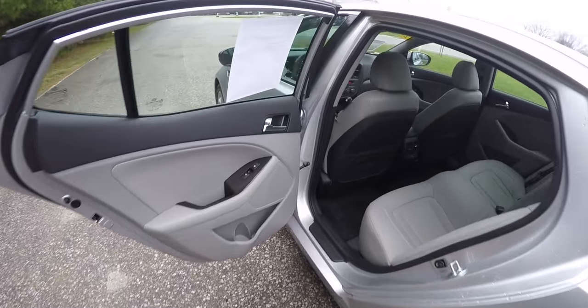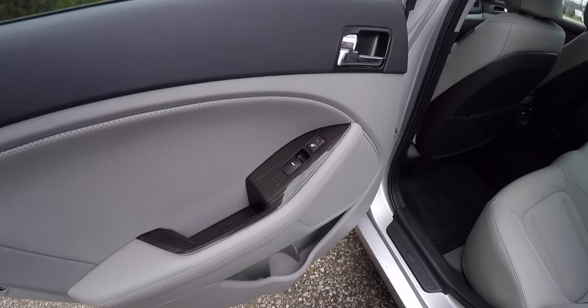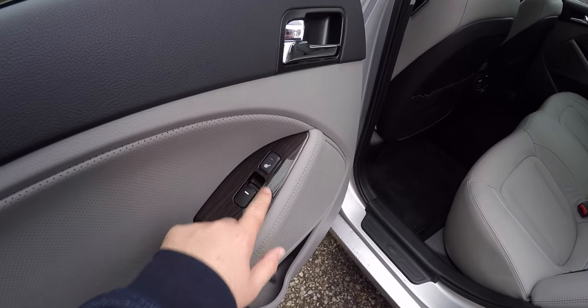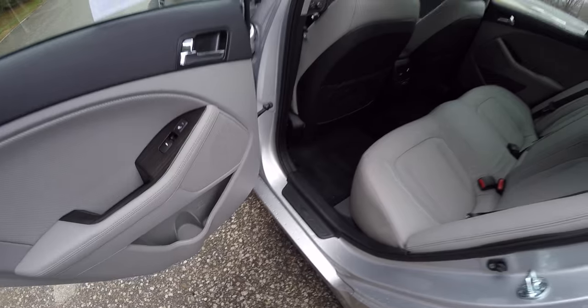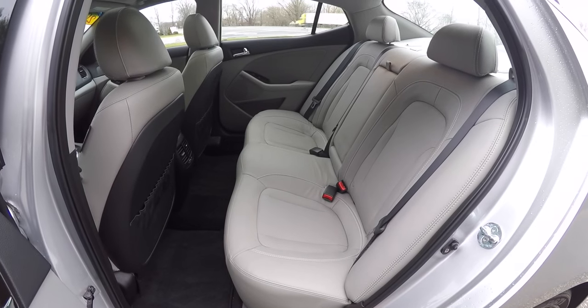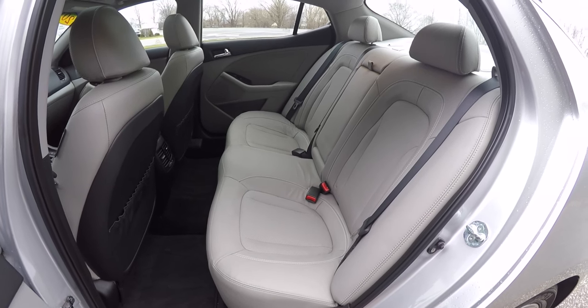All right, take a look at the rear seat. The perforated inserts on the door trim, as well as the wood trim continues. Rear outboard seats are heated. We also got cup holders molded in the door panel. And the rear seat does seat three across. It is a 60-40 split folding seat design with high adjustable head restraints on the outboard seats.